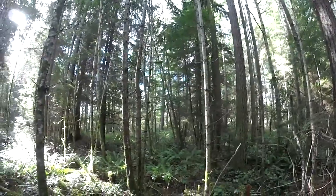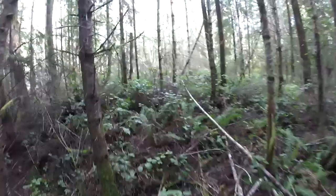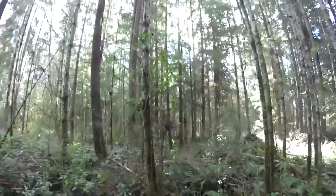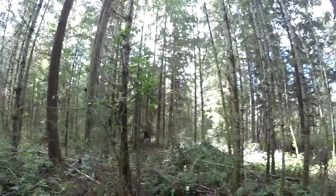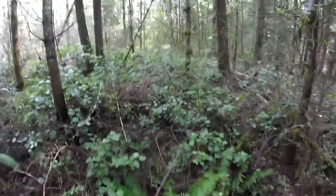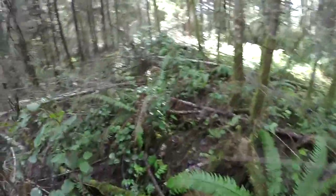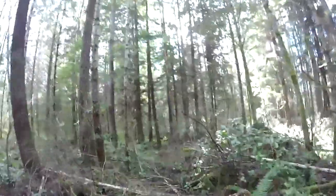So far down in here. I'm pretty sure it's back there. But we'll take a peek this way, then we'll head on back and check it out. So we're right in line with it.